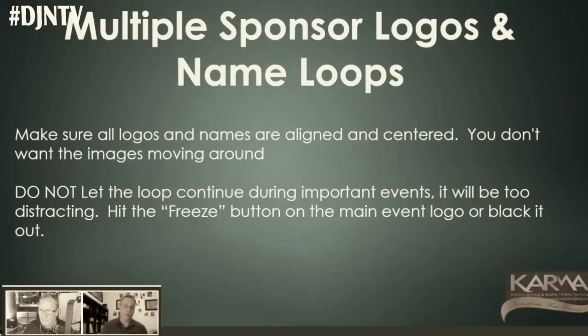One thing I was going to say, when you're doing multiple names and logos switching, the logos are on a roll or a loop. It's great for cocktails, it's great for dinner, great for dancing. But when there's somebody on stage talking, just like when the bride and groom is doing their first dance, you don't want that slideshow rolling. You freeze it or go to the main event logo, or even just black it out. But you don't want it to be a distraction.